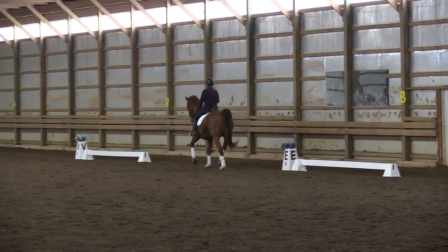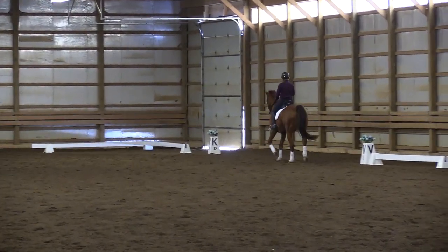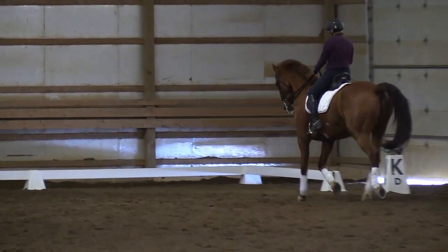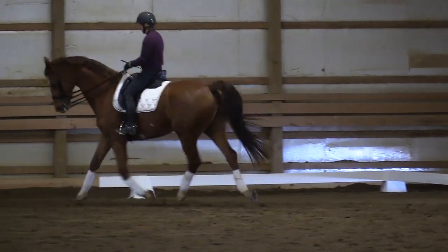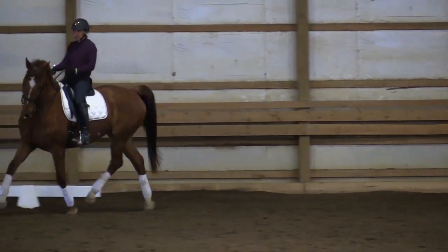So think about bringing the right shoulder ever so slightly up, and that's it. Little more. There you go. Good. I like that you thought that in tiny increments and it worked. Good job. Good. No bigger, no bigger.